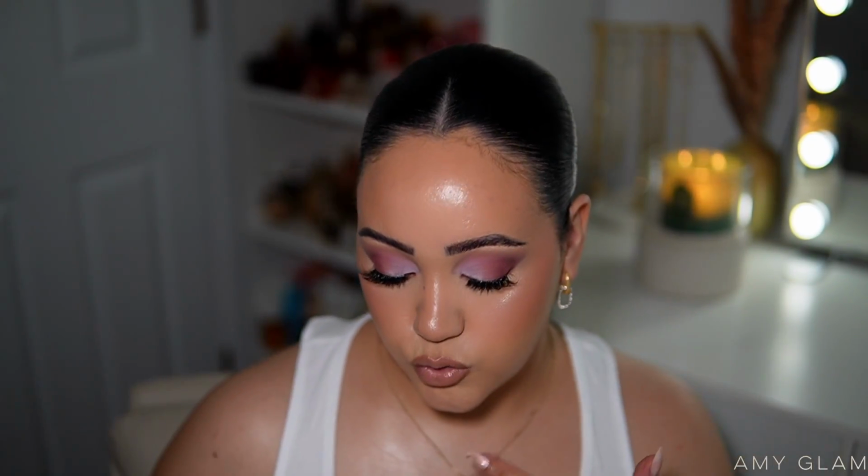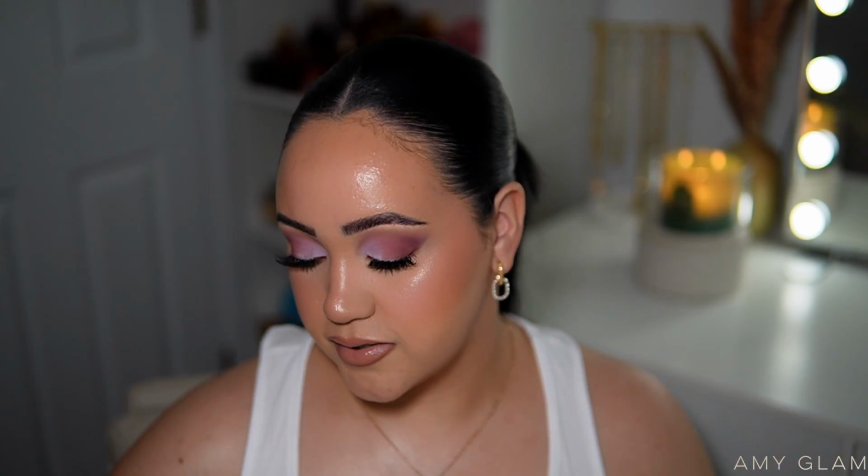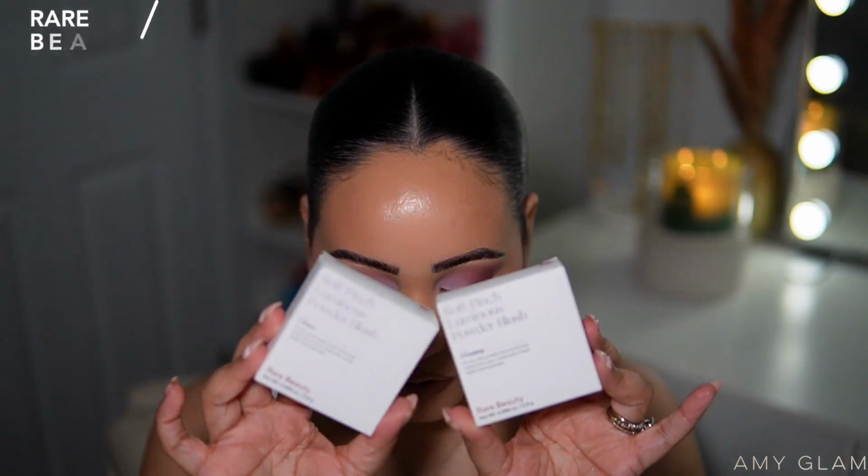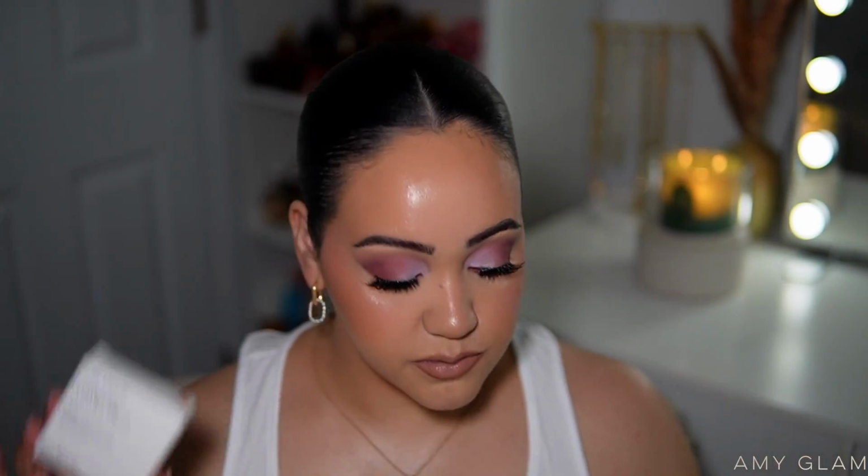That takes me into the next product that I wore yesterday, and I've already worn it like 3 times. I'm obsessed. I am so obsessed. These are the new Rare Beauty Soft Pinch Luminous Powder Blushes. Girl, I was scared about this because they look like blushes that are mixed with highlight. They're very glowy, very luminous. So I was just thinking, is this going to enhance and highlight my texture? Is it going to make me look just bumpy and just not cute? That's not the case with these.